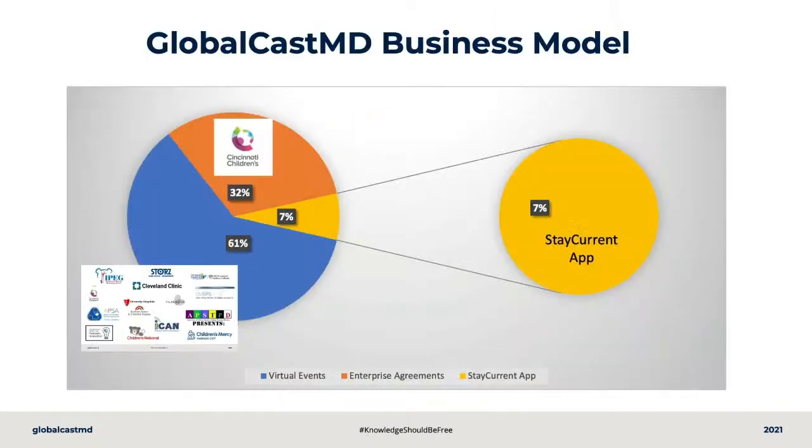Well, here's our business model. From back in the day of 2009, we still have a large part of our business having our revenue through live events. We also have partnership with hospitals, pediatric hospitals, to create content. But what is this 7%? Well, it's the Stay Current in Pediatric Surgery app that we think is the next wave of digital technology.